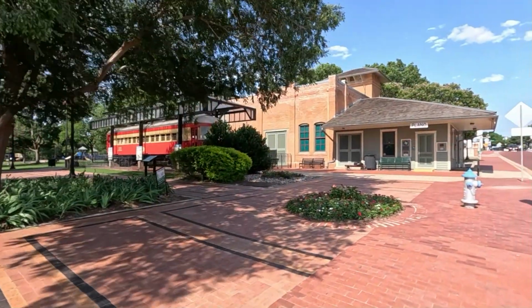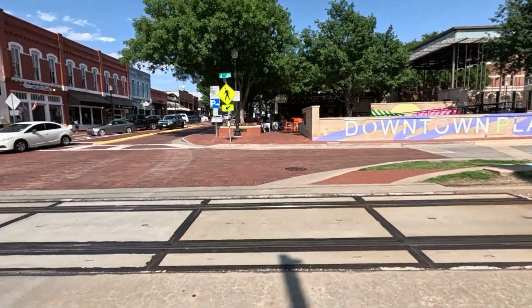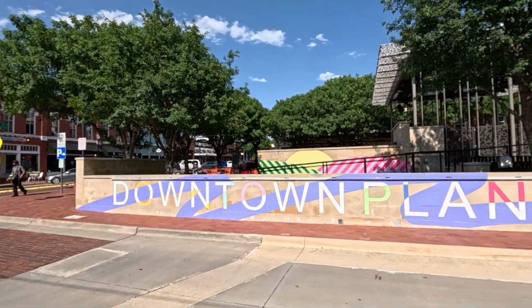Here you see the Plano Station, which was in use from 1908 till 1948. Then it sat empty until 1990, when the city bought it, renovated it, and created the museum.